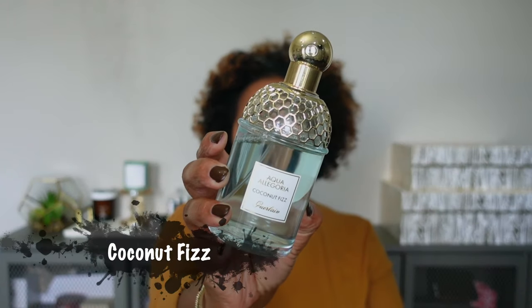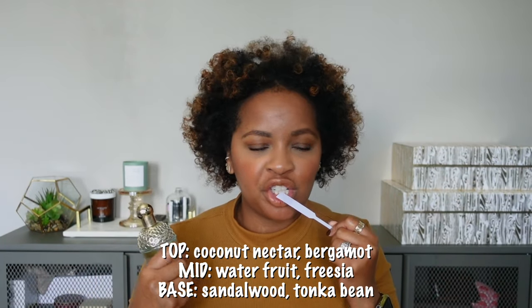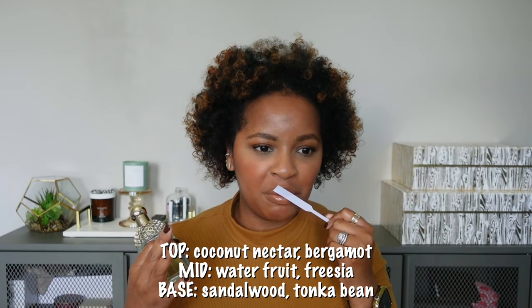And the number four spot, I have Coconut Fizz. And again, this one is from the Aqua Allegoria line. And again, this one is discontinued, but I love this. This smells like pure coconut water. It smells so good. It is refreshing. This is like the smell of summer to me.